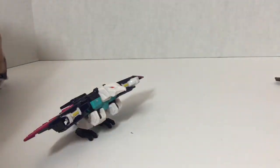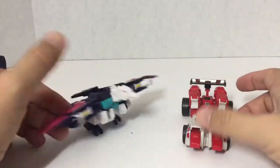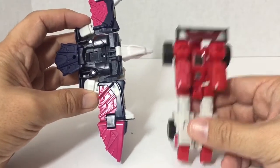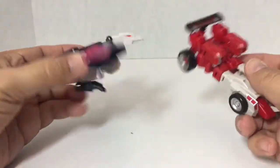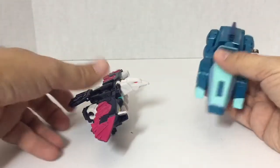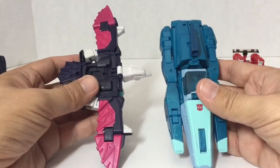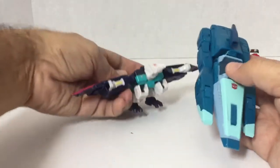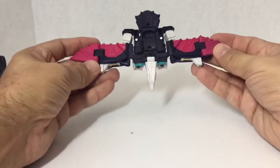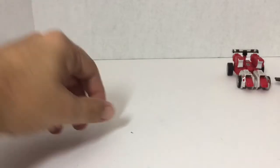Here is Wingspan with Fast Clash. Get an idea. His wingspan, given the name, is really, really big. It's almost twice the length of this guy, which is pretty cool. Here he is with Deluxe Class Blur, and as you can see, the wingspan is still longer than Deluxe Class Blur. So that's pretty cool. I like that he folds out to be something bigger than what you'd expect from a typical Legends class figure. I really like that.